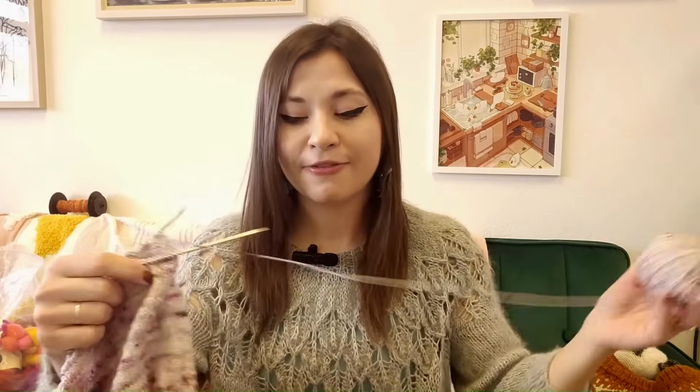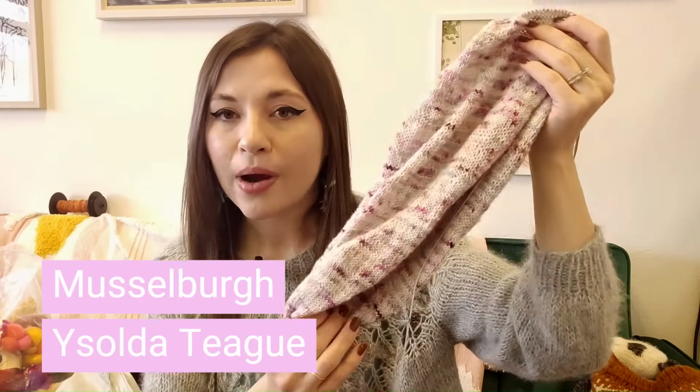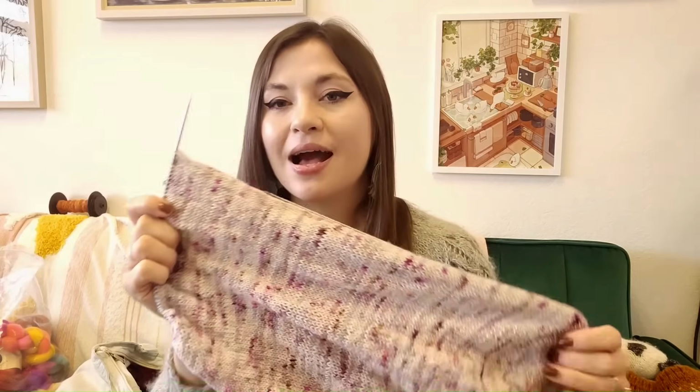Not this one. This is just a Musselburgh hat. I forgot this was in here. Side note, real quick, from the project I was about to show you, because I cast this on back in October, right before I went on my Rhinebeck trip. I think I had like 3 projects I cast on to take with me. But this one, I wanted some easy stockinette knitting while I was traveling. So this is a skein of Lamb Strings yarn. I think it's the Sugar and Spice colorway. Just a nice speckled, kind of lightly variegated yarn.